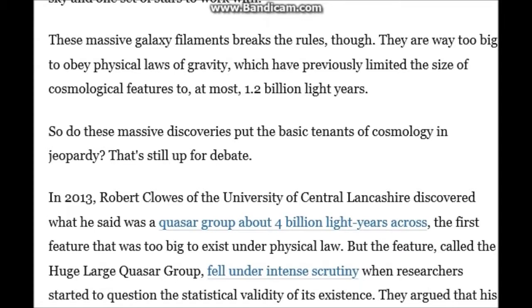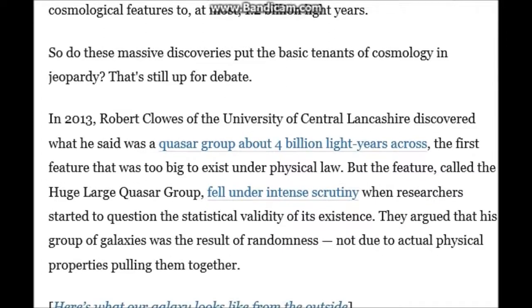These massive galaxy filaments break the rules, though. They are way too big to obey the physical laws of gravity. And it pisses us off because we don't understand why we gotta write fake articles in the first place, but we like our paychecks. Which have previously limited the size of cosmological features to, at most, 1.2 billion light years. So do these massive discoveries put the basic tenets of cosmology in jeopardy? That's still up for debate.